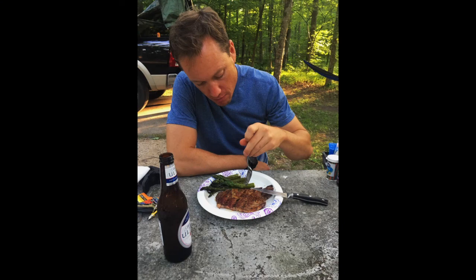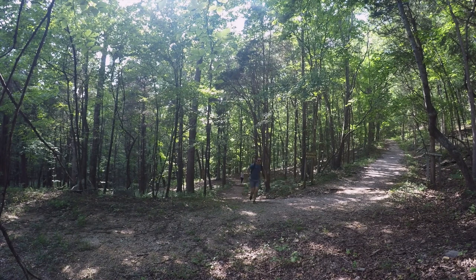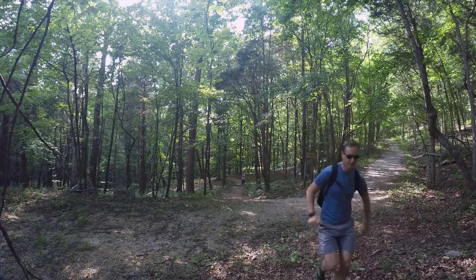For dinner, Tom cooked some awesome steaks. We had asparagus, it was delicious. Awesome trip overall. We love camping with our camping truck tent, and I look forward to creating more videos later on a better computer.